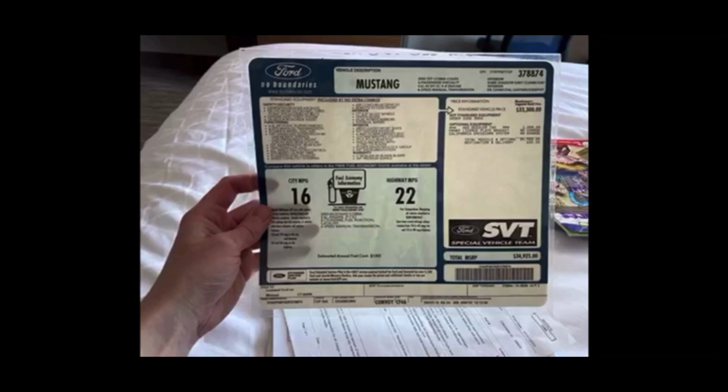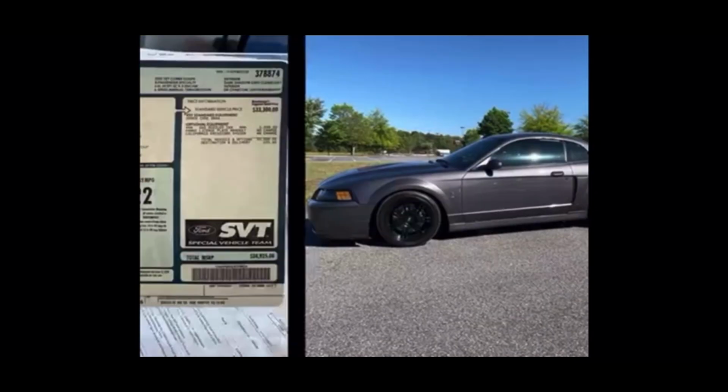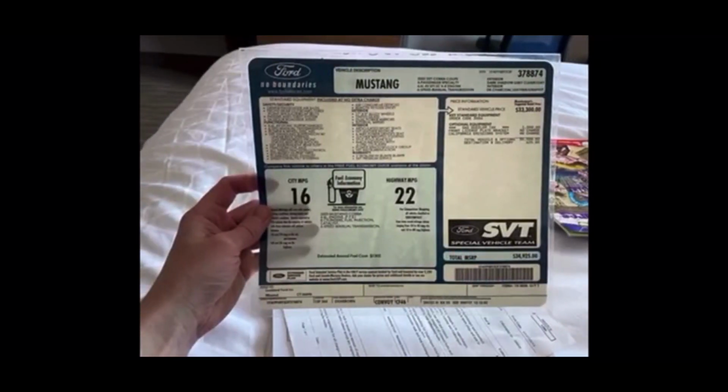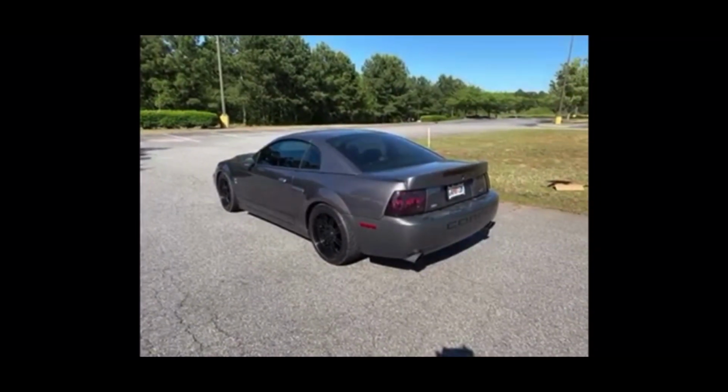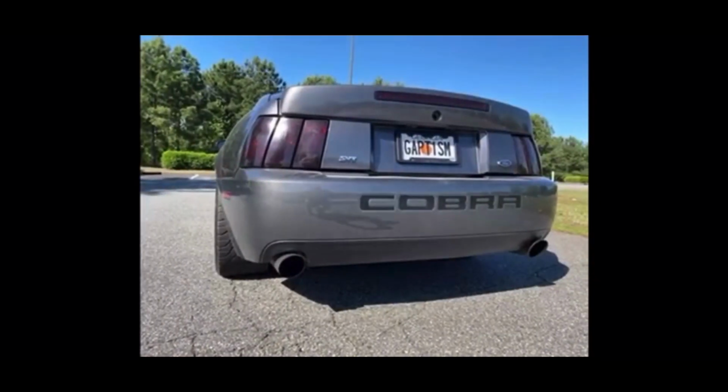Here's the window sticker. Somebody already put it in a laminated thing, which is nice. Here's the first pictures I really took of it after the hotel picture. I think this was actually in the road. I didn't know if it was a parking lot or what. The layout was kind of weird down here. Some good shots.